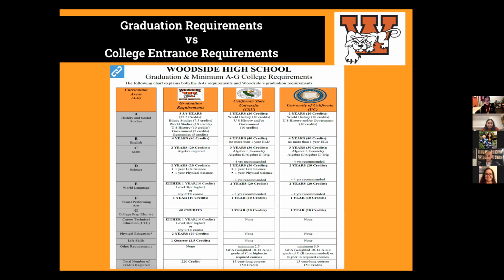As you can see, that little blue link in the upper left-hand corner, you can click on this link and you guys can review this at any time. You can also schedule an appointment with your counselor, and we're happy to walk through some of these as well, just the differences between the two and making sure that your student is on pace for whatever their goal is.